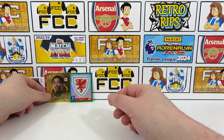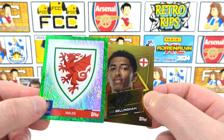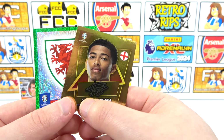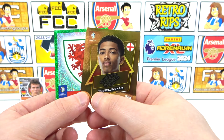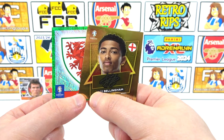Very nice stuff. But in terms of the epic hits, we can't complain at a gold signature Bellingham and a parallel Wales sticker. So obviously they're both from the Topps collection. But like we said, we want you guys to let us know which collection you prefer. Is it going to be the new Euro 2024 collection or the old Euro 2016 collection? Do let us know that.